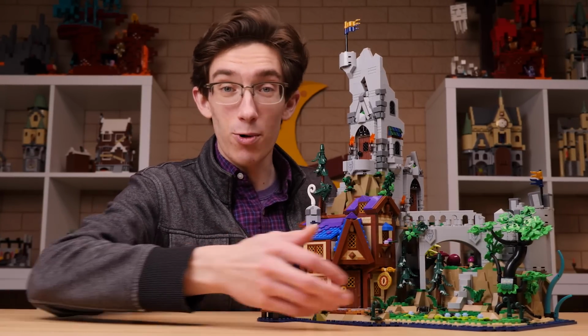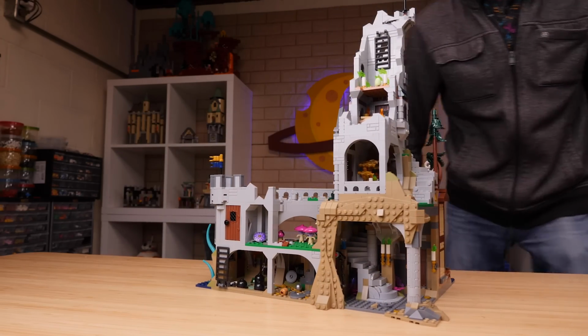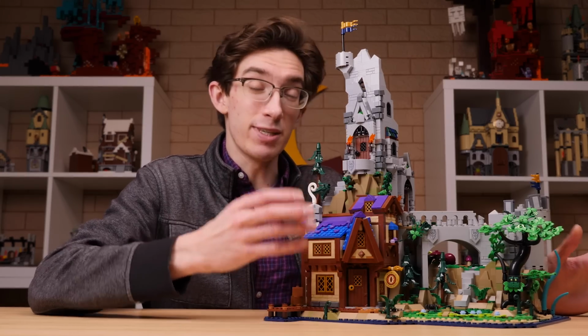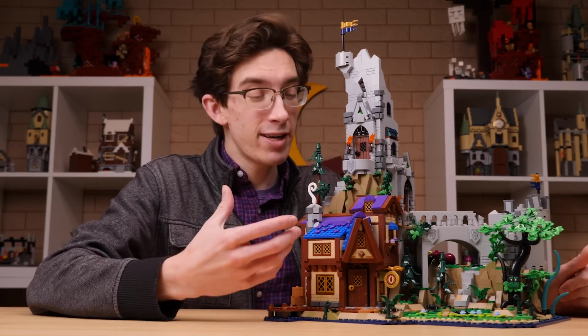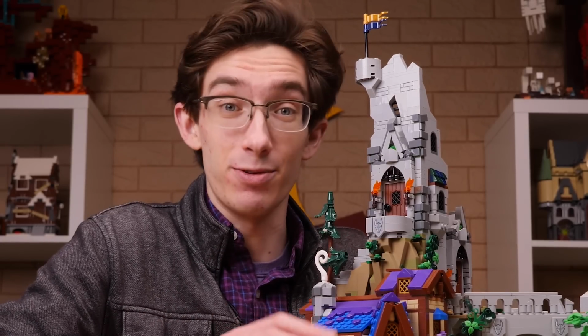And of course, once I spin this thing around, you better believe it's got a fully fleshed out interior too. While I was a little disappointed to find that this set really doesn't have much in the way of play features, there's no doubt that it gets the imagination running wild regardless.